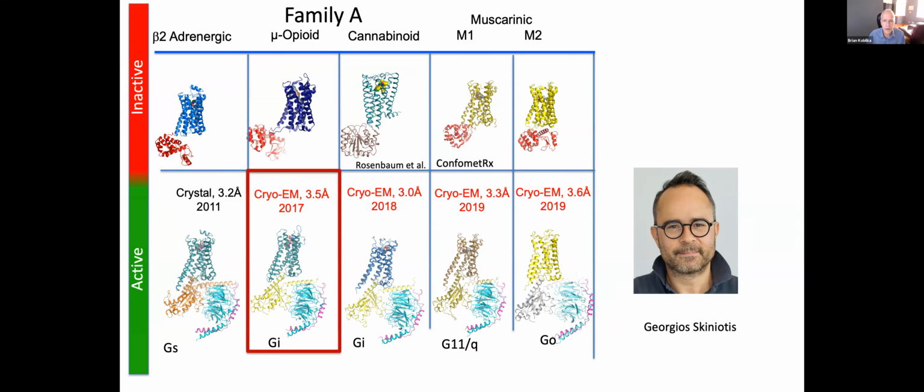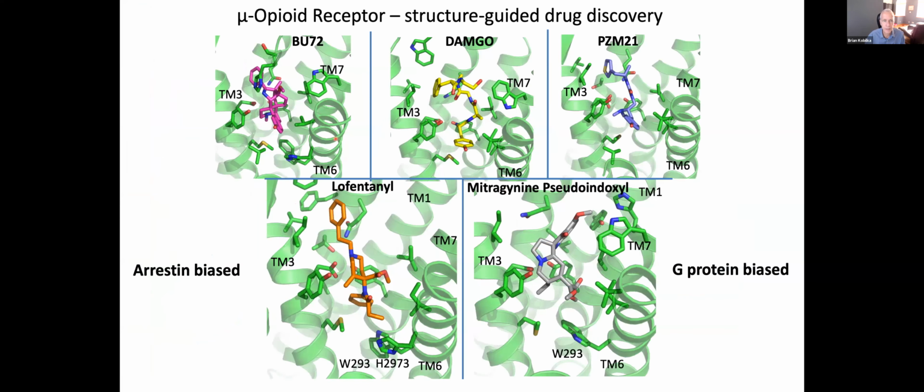Now, this may seem obvious, but by crystallography, often only the highest affinity, most stable ligand would yield to crystallography. For none of these compounds were we able to crystallize the mu-opiate receptor, even with the aid of nanobodies. And we are now able to get structures depending upon microscope availability. So if we have a new ligand and we want to get a new structure, we can typically get one within 4 weeks, sometimes less.